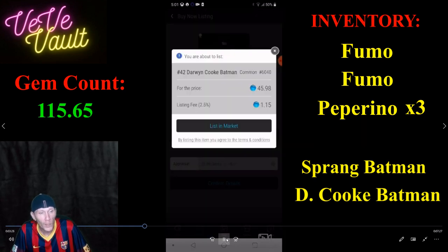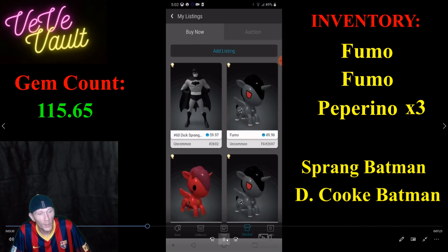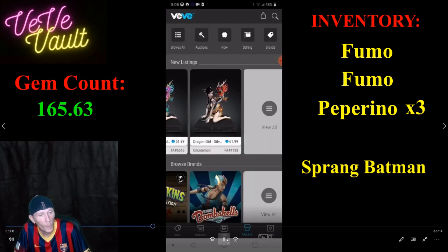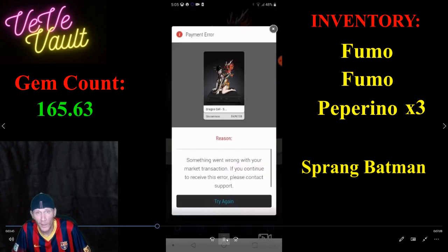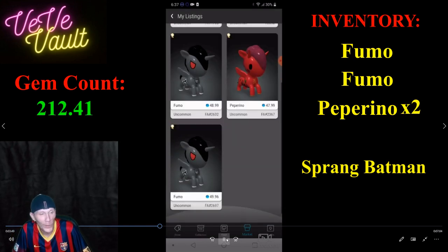Here was this D-Cook. At this point, the price was starting to come down, and I wanted to make sure I was still getting a profit on it, so I threw it up for $45.98, and it pretty much insta-sold on that. And I think that was still a profit. We'll have to check. At that point, I saw this Dragon Girl, and it took me a second to realize it was an uncommon because it was $61.99. I thought it was the commons, so I was too slow on that.